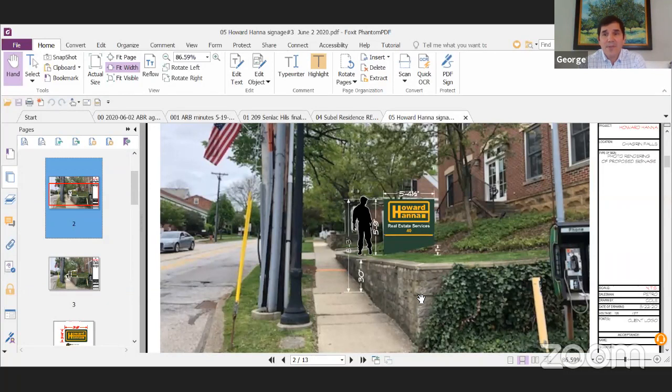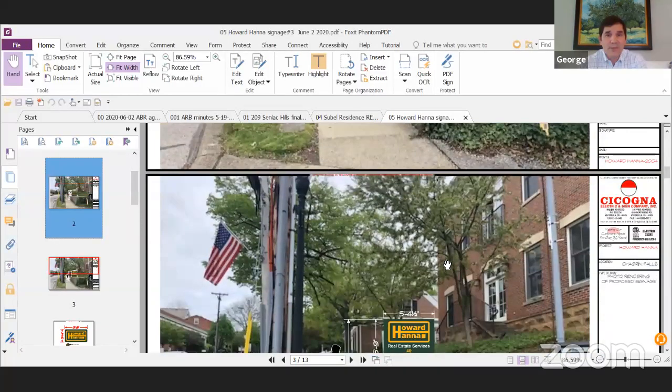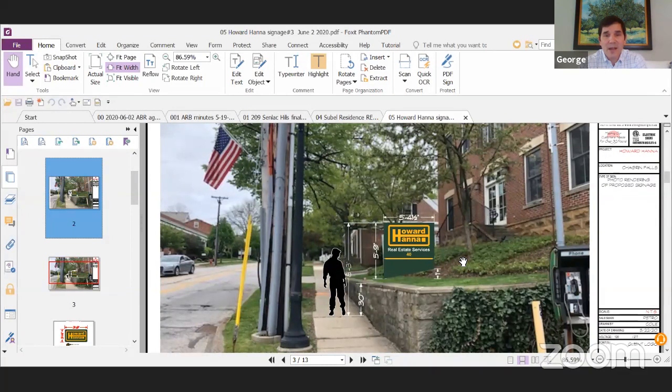You're making it half as big in area because you're multiplying those two things together. So basically you're telling them their sign has to be half as big, which is much smaller than code allows. I think you guys are kind of overreaching here. I think you got kind of this gut reaction, but that sign's way back. It's up at the door now. It's off of that wall.